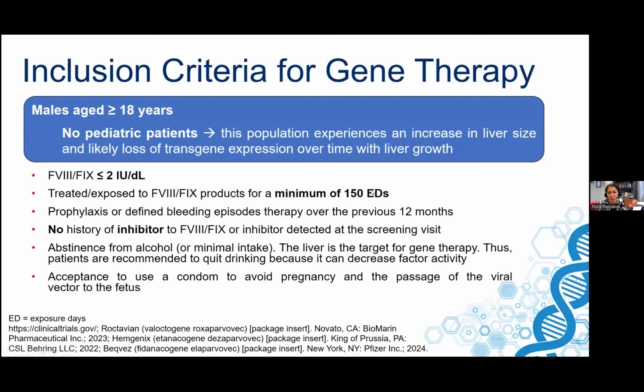No inhibitor to factor 8 and 9 should be present, and you want to make sure that your patient accepted the concept of not using alcohol, or really minimum is better, absence in the 6 months at least to 1 year after the dosing. Acceptance of using condoms to avoid pregnancy and the passage of the viral vector to the fetus is important, and you need to explain it very well.